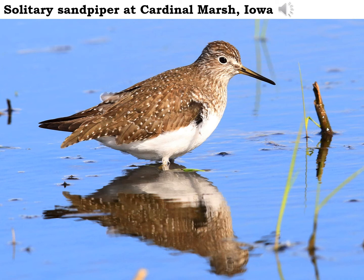You'll find them on mud flats, and they use that long bill to stick it down into the mud, searching for little bloodworms, which are like midge larvae. Also stuff like baby dragonflies, the dragonfly naiads. They would eat, again, snails, little aquatic bugs and things like that. But notice the distinct ring around the eye of this solitary sandpiper, and again the gray back with a few speckles on it. By the way, their legs are green.